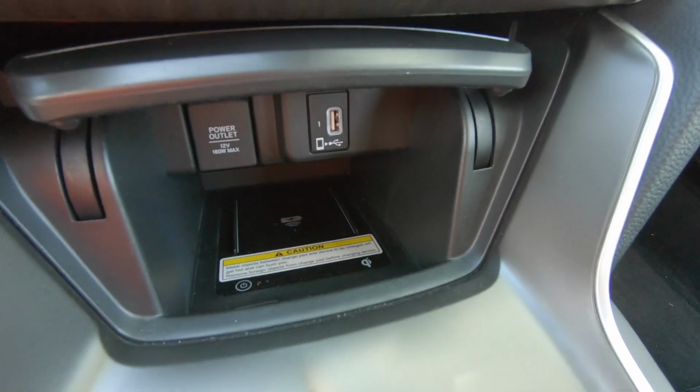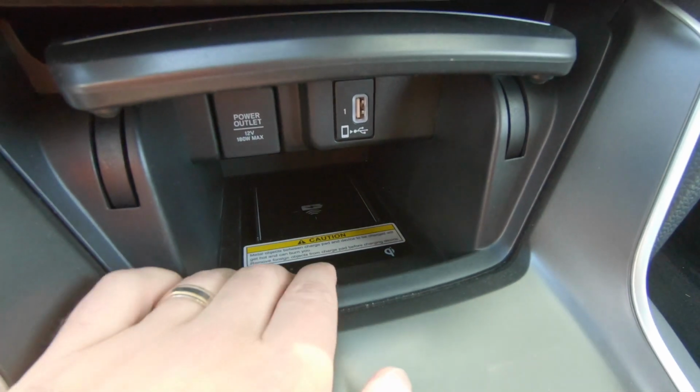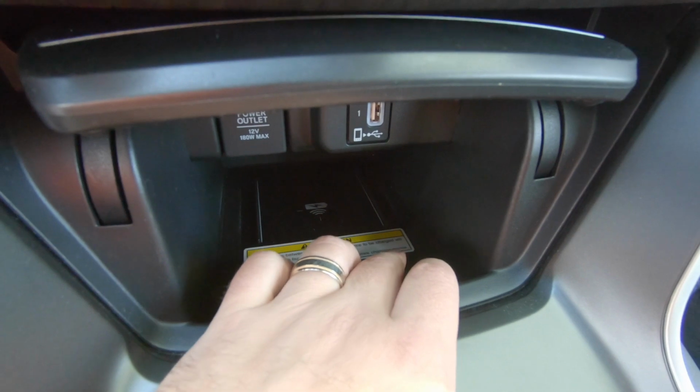So moving on, an additional feature in the 2.0 Touring model is the wireless, down here. Let's see if we can get a nice shot. The wireless charging for your phone. What's also a neat feature is that you can turn it off. So you can use this for storage, but please make sure you turn it off. There is a button down there.